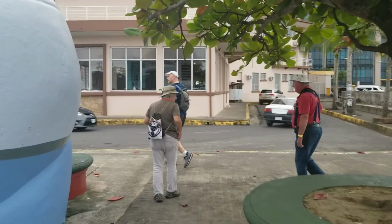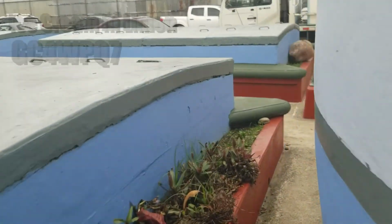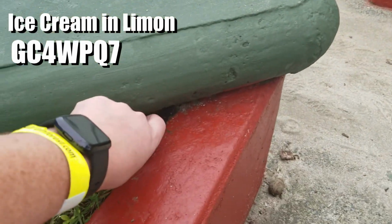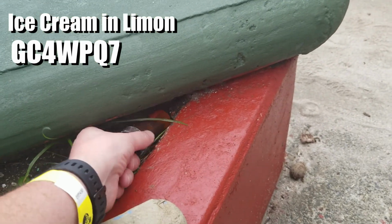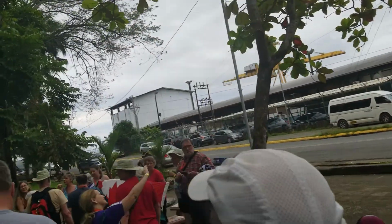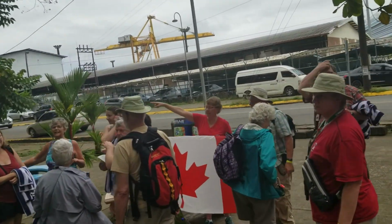2 feet above the ground. This bench, planter. Ah, what's this? Hey! Hey! Yeah. We got a cache. And of course, another port geocaching event with all those crazy Canadians.